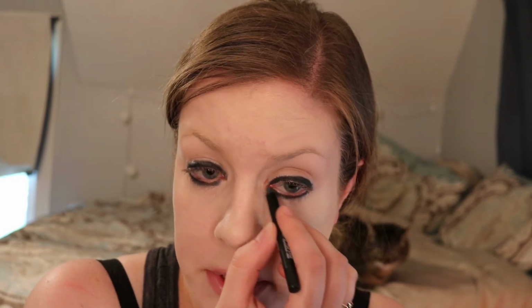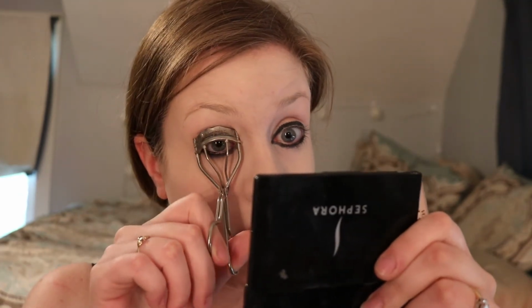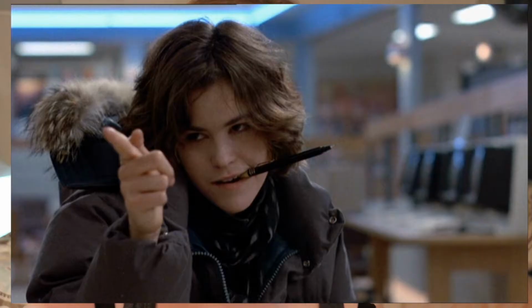At this time in my life, I read The Bell Jar a lot, and I also liked the book The Valley of the Dolls. This can really just be as messy as you want to make it, like it's supposed to be. Next I'm going to add mascara. I started doing that in my sophomore and junior years of high school, and I just really caked it on. This look is very much like Ally Sheedy's character in The Breakfast Club.